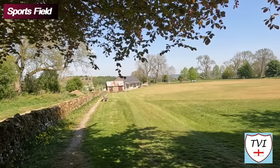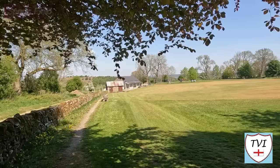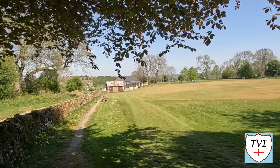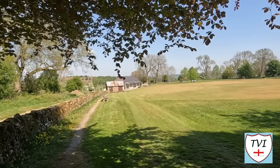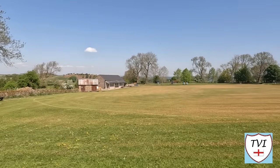Our final stop on the walk is the sports field. This doubles up as a football pitch and a cricket field, depending on the time of year. The locals know this alternatively as the Jubilee Field because it was created in 1977, the year of Queen Elizabeth II's Silver Jubilee. Its existence is as a result of a village committee raising funds to create a recreational space for the community, and they did a mighty fine job.